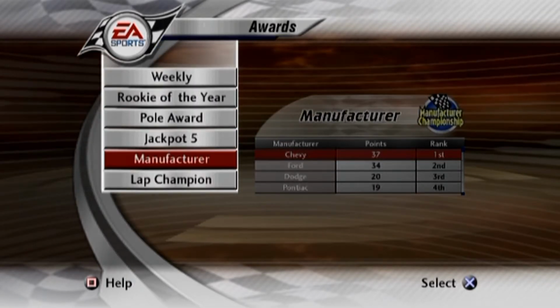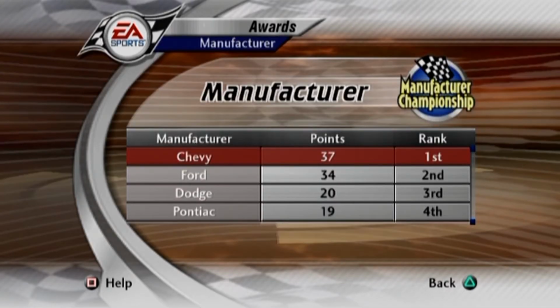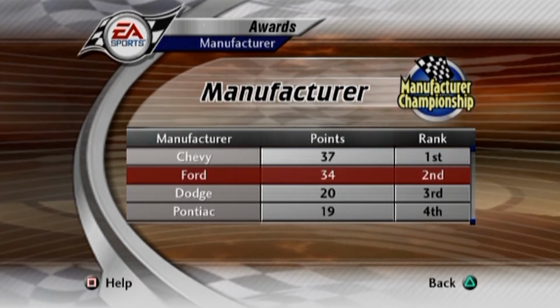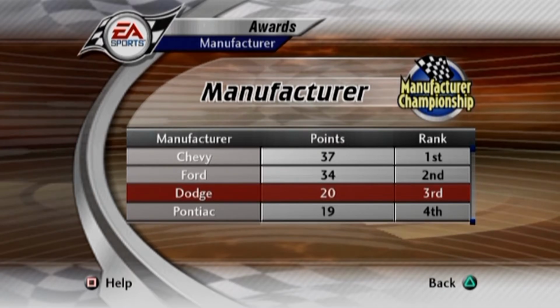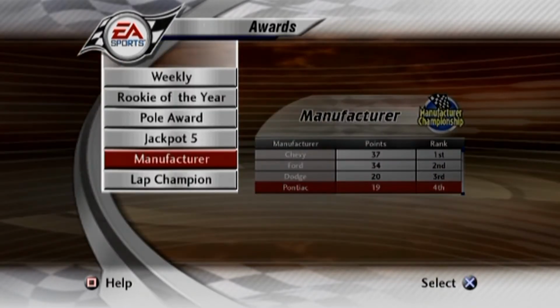Anyway, Jackpot 5 doesn't matter. Manufacturer, I'll take that lead back. Let me get it back from my manufacturer real quick. We get Chevy back in the lead, 3 points ahead of Ford. Dodge is in 3rd with 20 points. Pontiac still bringing up the rear with 19 points.